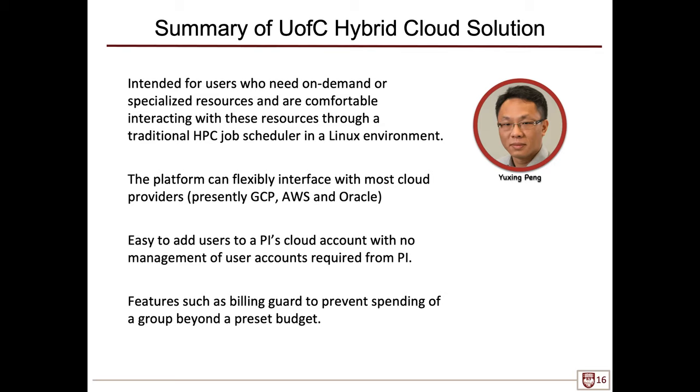It is meant to be command line driven. The platform can flexibly interface with most of the cloud providers. So it was set up with GCP and AWS initially, and Oracle then joined the party about a year ago. But the Oracle partition has never actually been put into production.